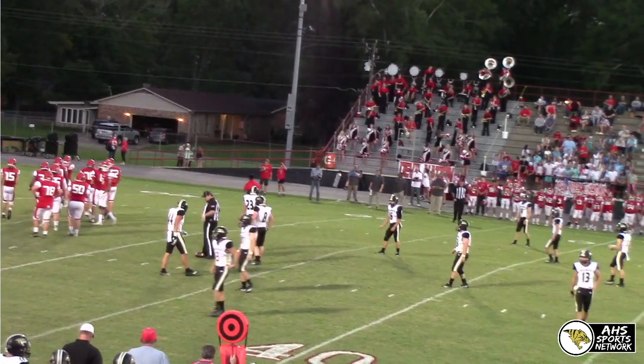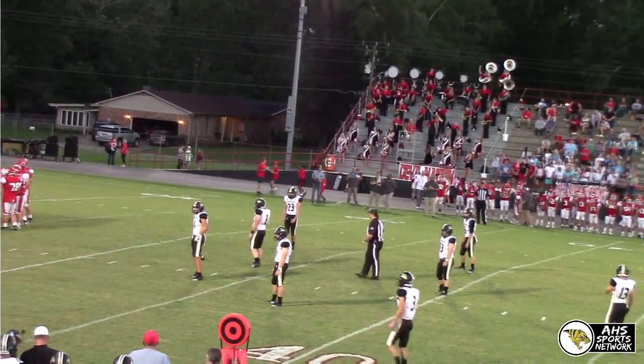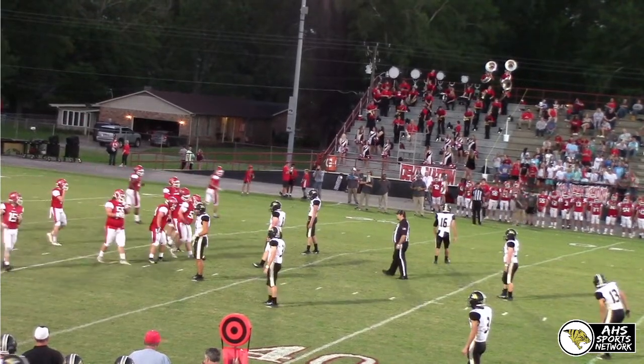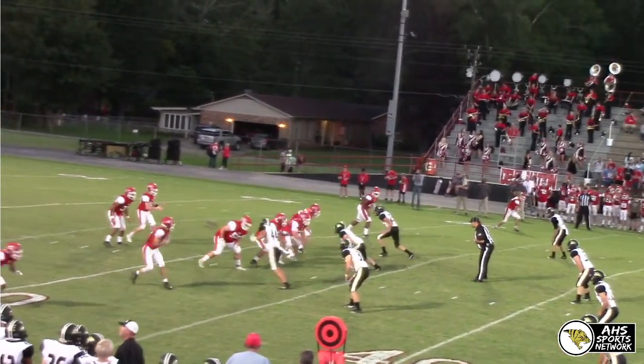And like I said, the ball now spotted at the 33-yard line of Lawrence County. Yeah, Lawrence County moving left to right on your dial. Need a stop right here and get the ball back. Yes, good field position at this point. Ghostin the single back. They'll split two receivers to the left, single to the right. Frost will work out of the shotgun.